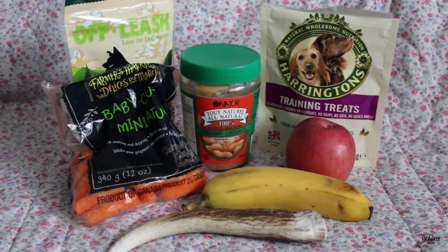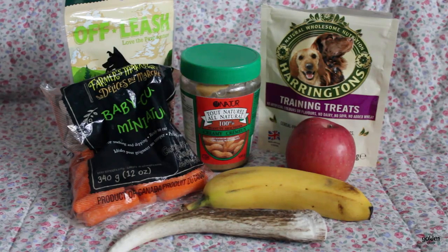As well, I do just want to say, if you're feeding anything natural like fresh fruit and vegetables, please avoid grapes, mushrooms, and onions. Those are very, very dangerous to feed your dog, and they can make your dog very sick.